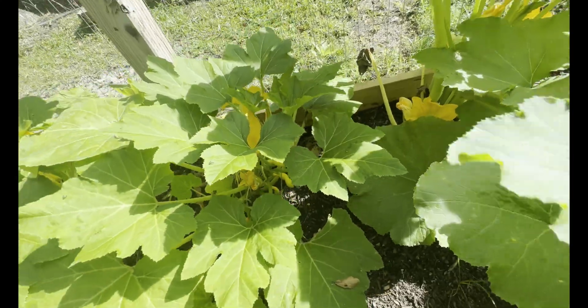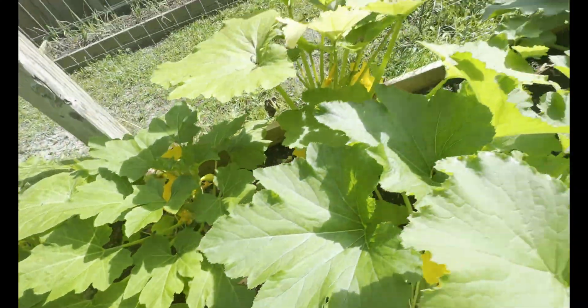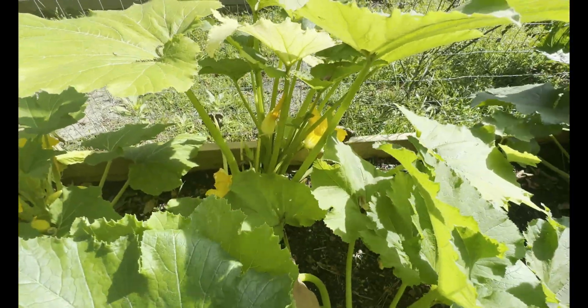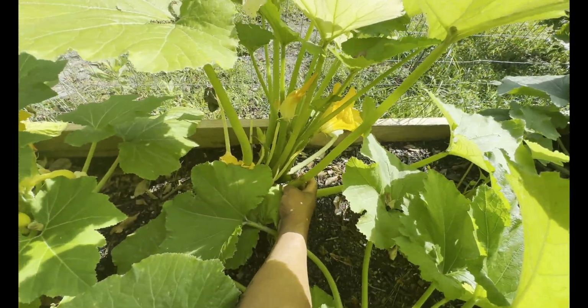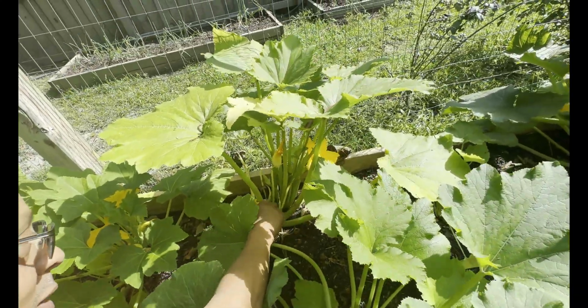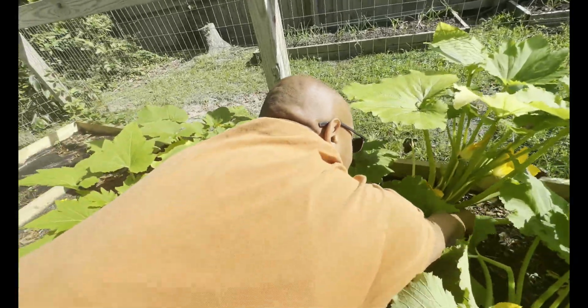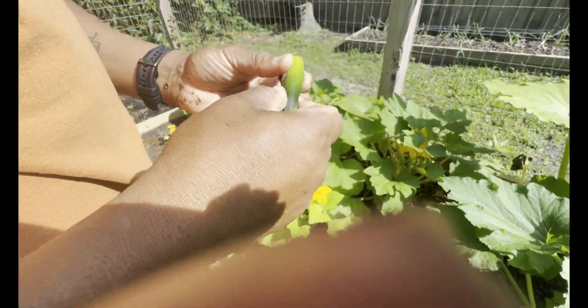Here, I can't see over on this side. Can't tell. So I'm not sure what's going on with our zucchini. Well, this is a big one back there. I'm gonna take that one off. It's like they come and then they rot. And we're not sure what we're doing wrong, because there's something wrong with them.